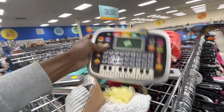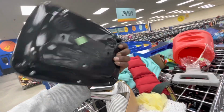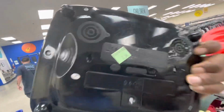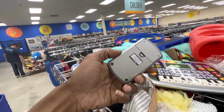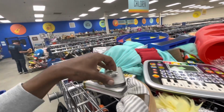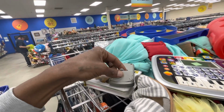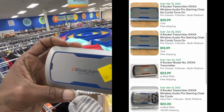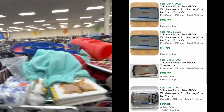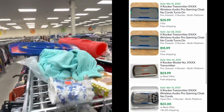So I am stopping, looking them up, picking them up and seeing if they're profitable. They want $7 for this little baby electronic. Not gonna happen. Then I ran across my first profitable item of the day. This is a remote control for a chair, and they only want 90 something cents for it. I should be able to get at least 15 bucks for it, so I'm definitely gonna put that in the cart immediately. And then we're gonna just browse around and see if we can find something else, which we don't.